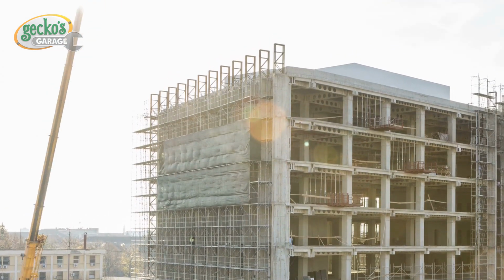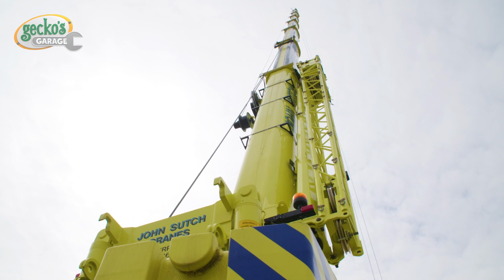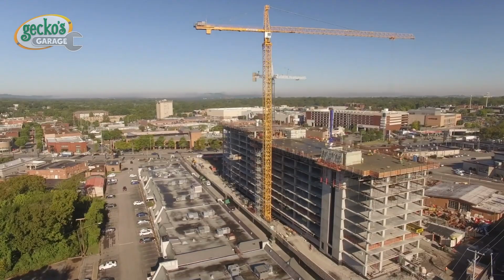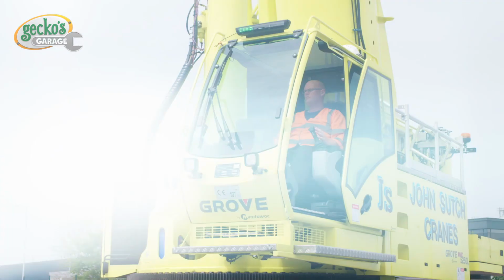They're not very good at hiding. They can almost reach the clouds. And they're able to lift heavy objects onto the tops of buildings. Cranes are so cool!